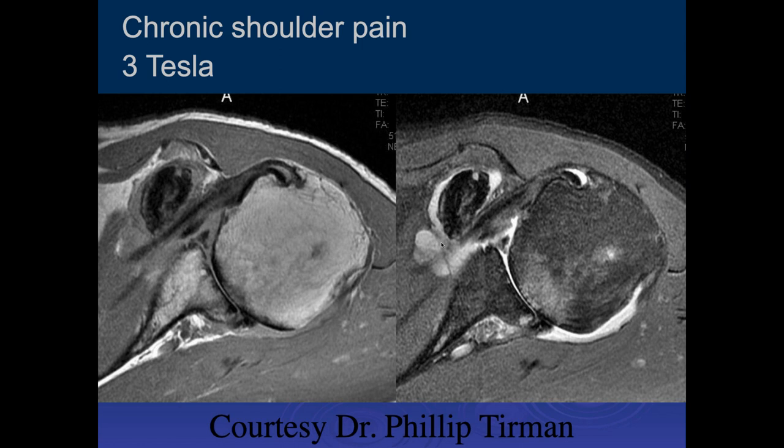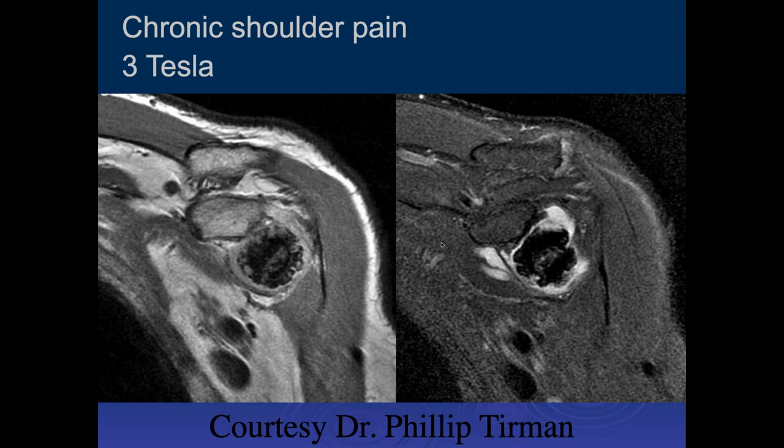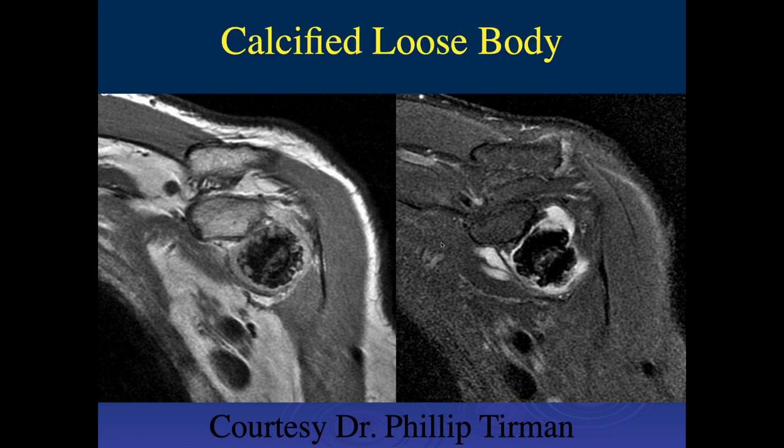First, there are severe degenerative changes to the glenohumeral joint: complete cartilage loss, subchondral cysts, sclerosis, edema. There's also this low signal intensity structure anterior to the subscapularis, which is probably a loose body within the subscapular recess or the subcoracoid. Yeah, the Roman coin sign.